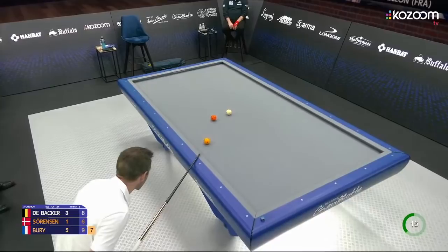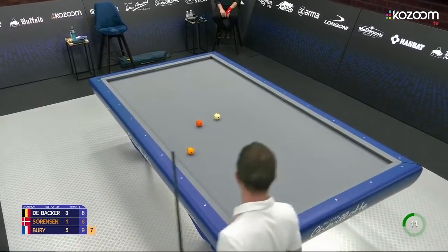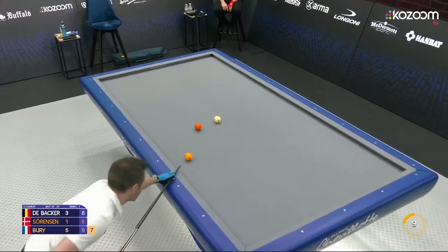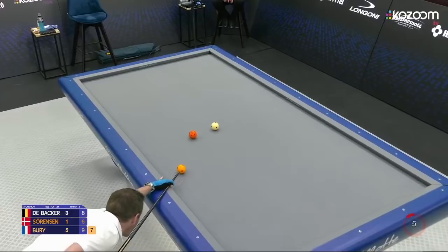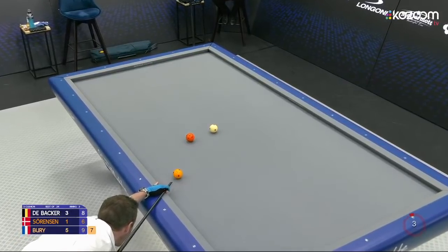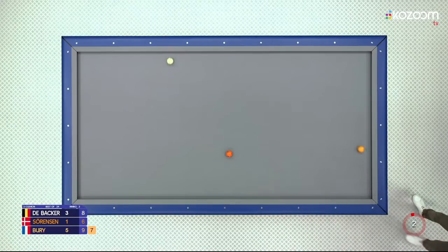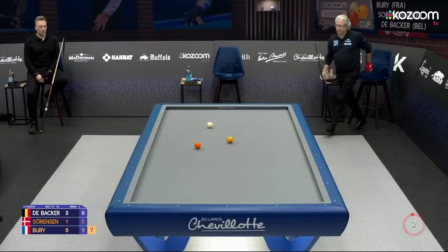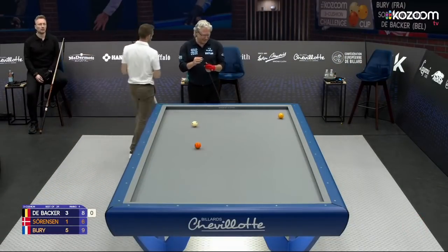I like the five cushion bank shot here, actually. Kind of escapism, of course. I don't like these four cushion, and I don't like the draw shot of the white. I don't like the draw shot of the orange. But the four cushion here is maybe the most sober solution, but far away. And this is a fantastic chance for the backer.